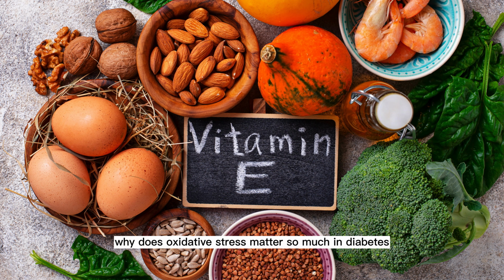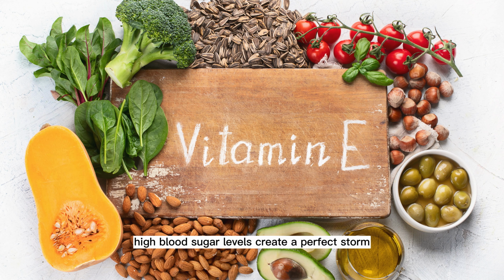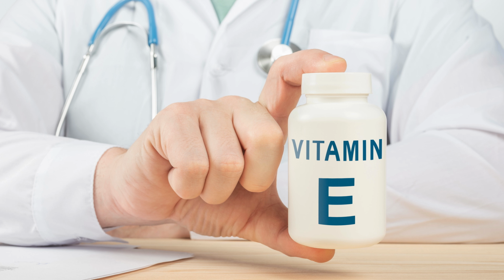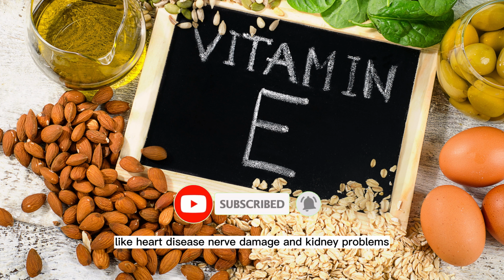Why does oxidative stress matter so much in diabetes? High blood sugar levels create a perfect storm for oxidative damage. This stress doesn't just harm your cells, it contributes to inflammation, damages blood vessels, and accelerates the development of complications like heart disease, nerve damage, and kidney problems.